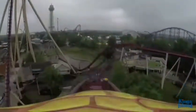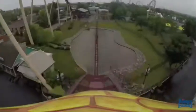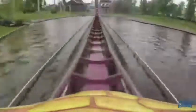These last airtime hills are actually decent, pretty good if you get room. This helix, not anything special, but it's kind of intense. Not really, though. Okay, this moment's probably the most picturesque moment on the ride. This splashdown right here.